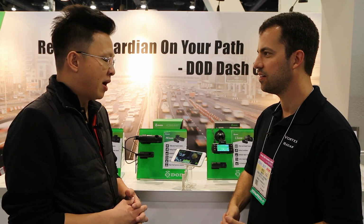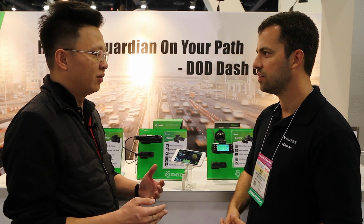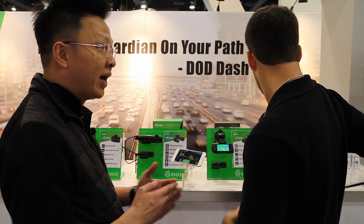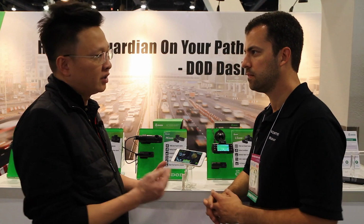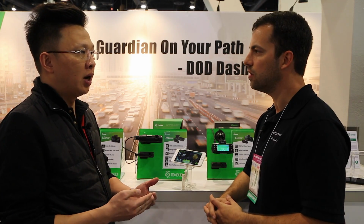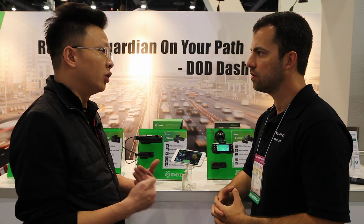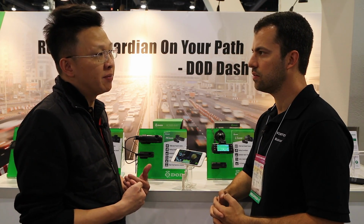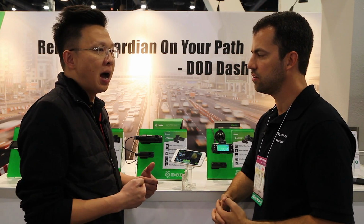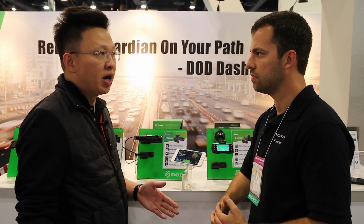But as a manufacturer, we can't say that this particular model is better than everyone else. Right. So what happens is every manufacturer has a different focus on the solution they offer. For example, as DoD, we have been focusing on image quality in the past 4 years. So image quality will be our main selling point and the focus in the next couple of years at least.